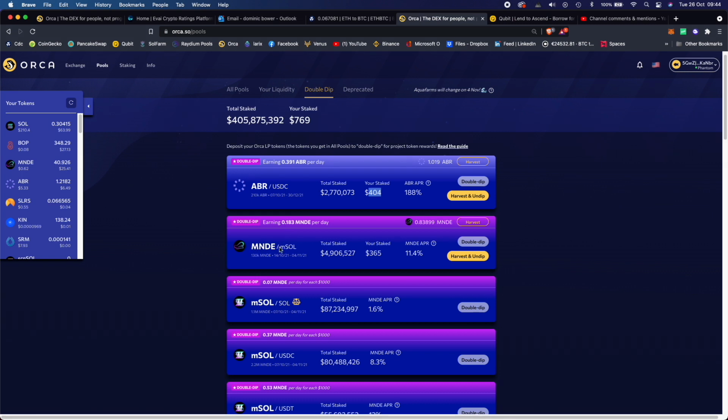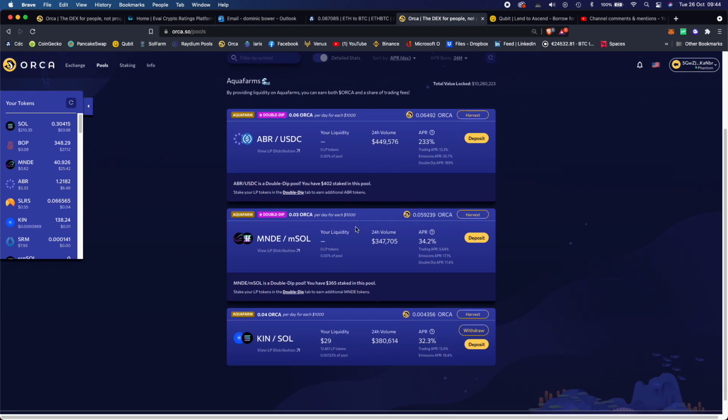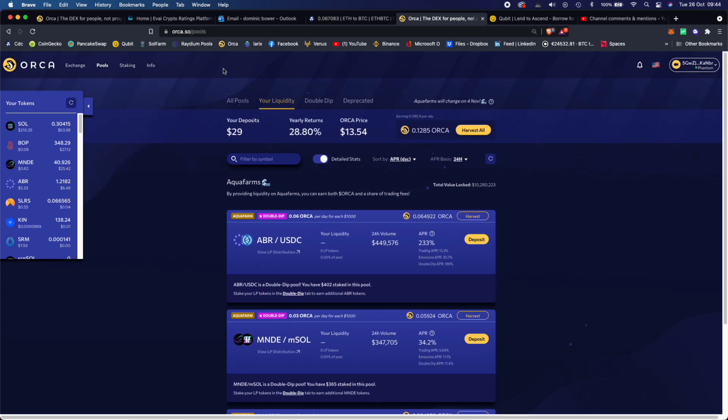The Marinade and mSOL, I've got around about 400 there. That's kind of stayed the same and not a huge amount earning there. But let's see the liquidity. Orca's gone up a good price. Actually, that's done really well. That was $10 a wee while ago. I could harvest 1.2, so that's going to be around about $2 there. I'm not going to bother harvesting that, just let that keep growing at the moment. And then a tiny amount of KIN and SOL there. So not a huge amount going on that one.